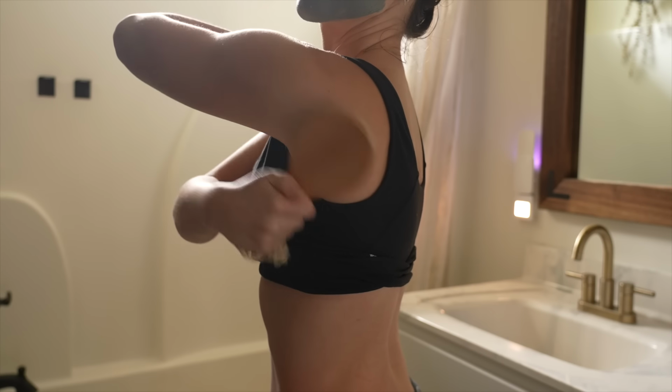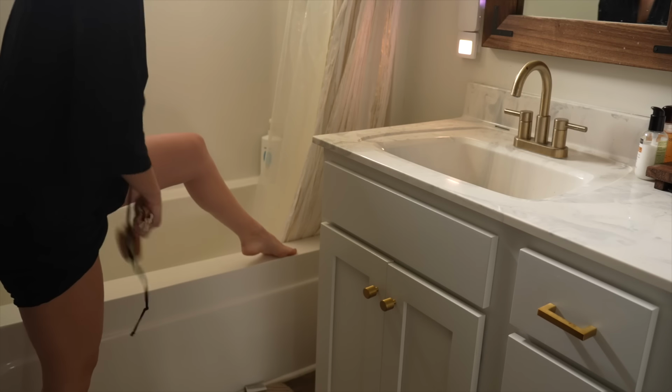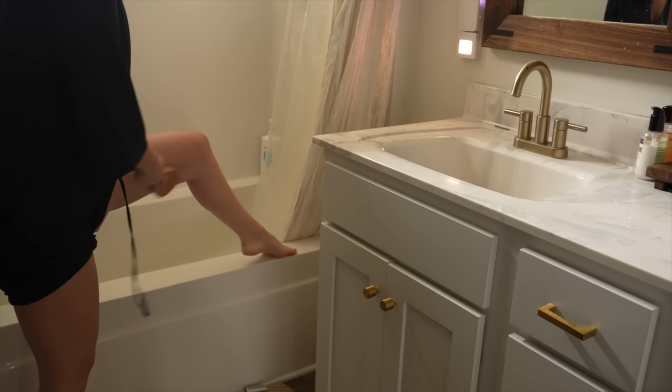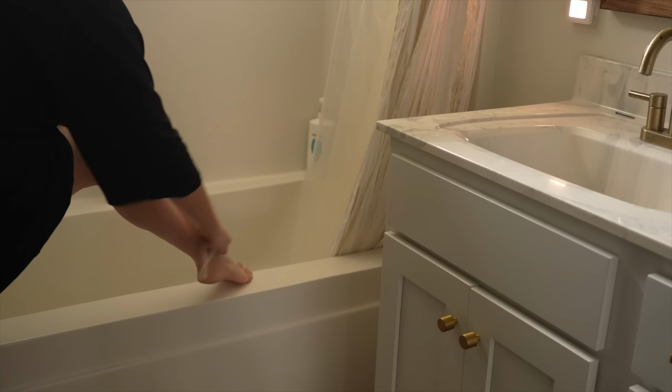I also love to do my dry brushing routine. I have not been on my dry brushing game lately. I used to be religious about it, especially before I got married, when I was pregnant, leading up to events.